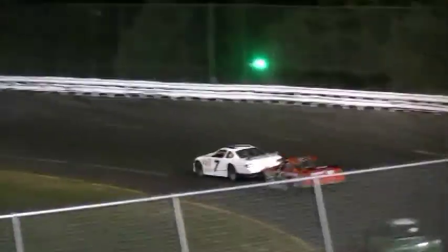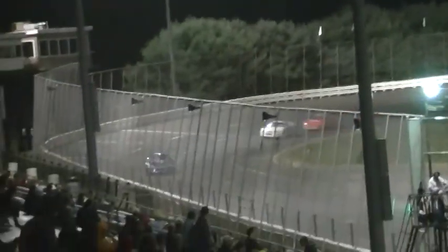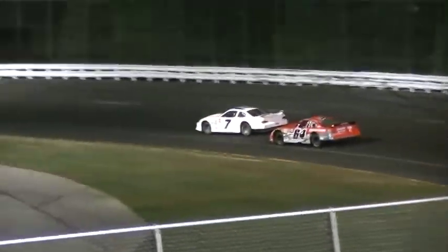Good battle for second. It looks like Bassett is about ready to take a shot at the 7, but not yet. A pretty good move coming off the corner by Glenn Barkowski, as Bassett is not able to get close enough to make that bottom shot move. Let's see if he tries it again as they go into turn number 1. Glenn Barkowski has driven a flawless race tonight in second. Nobody's handed anything to him, and he has held off all the opposition here.